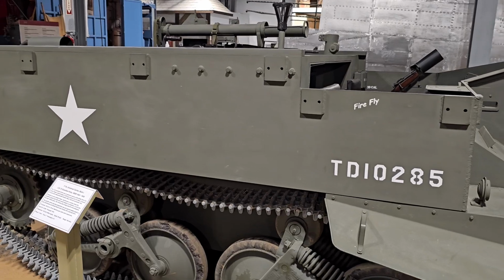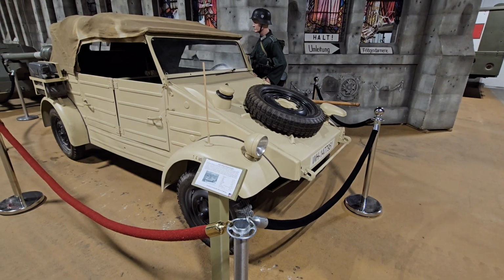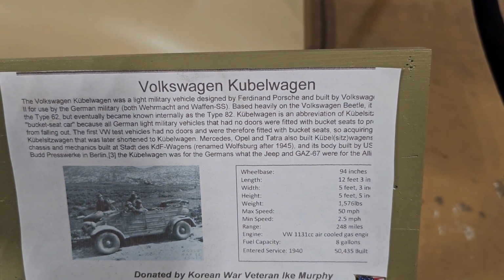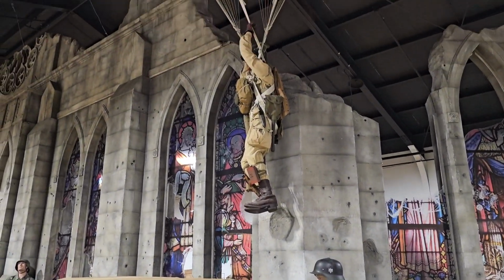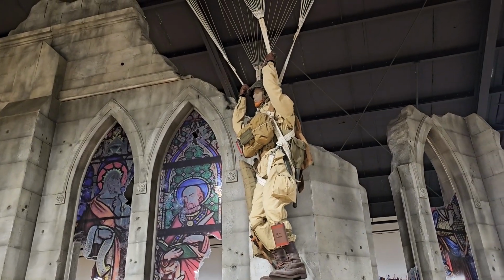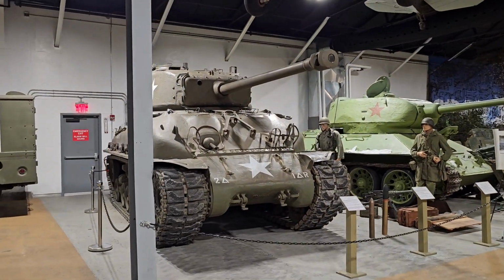This one is a Universal Carrier Mark I. Canadian, US, and Canada Army. This is a Volkswagen. And I'm going to let you read the name. Cobblewagon? Check this guy. He's out jumping. He's parachuted down. He's going to land on a Volkswagen. Good luck with that. Whoa. It's a cool looking aircraft. Oh, that might be the bigger tank.